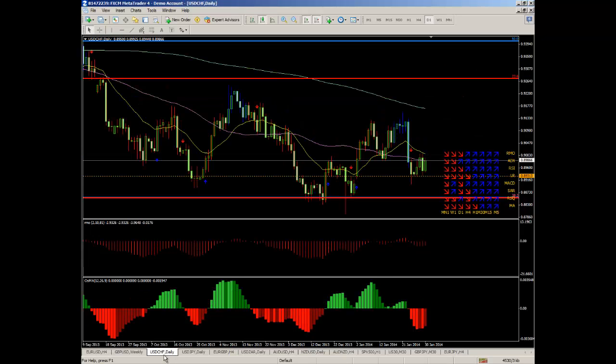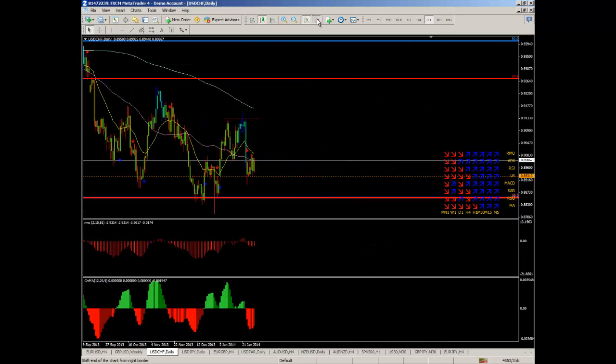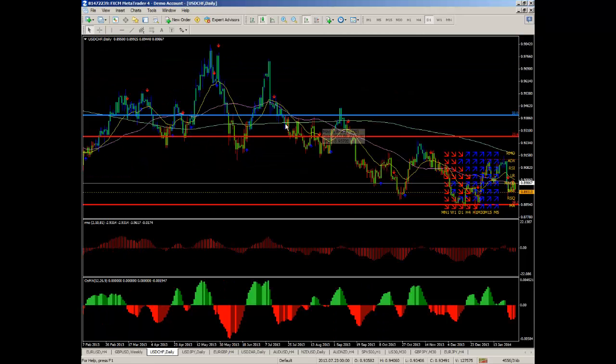US dollar Swiss franc. Now again, recently we had a nice consolidation through most of December and then January. However, that momentum failing to really push price higher as we came into relative contact with the institution moving average on our daily. And notice on this particular pair, we've been trading below the institution moving average since July of 2013.